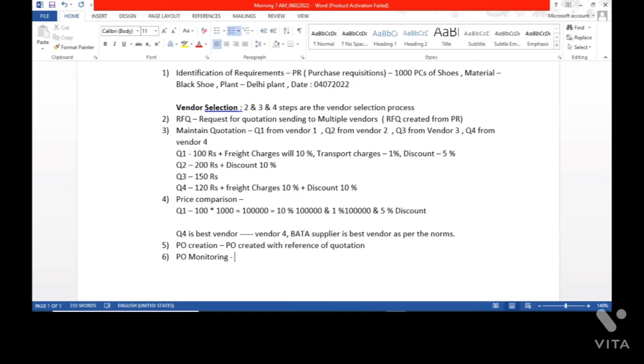Plan. Why? Because I have a plan to do some customer orders. I have to do some production orders. This is the plan for some production orders, which may be an emergency. So let's plan for a second option if he is not responding. So keep on monitoring, sending reminders, all these things will be covered under PO monitoring.